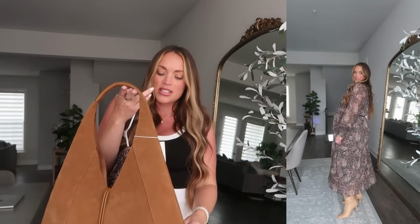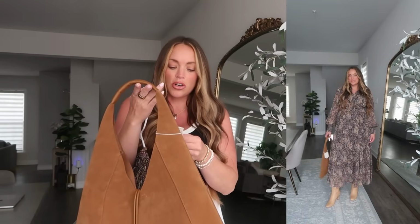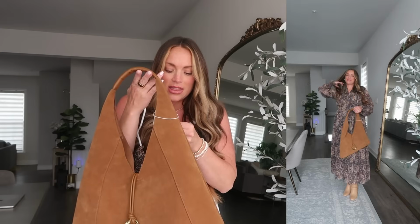Now this bag caught my eye immediately on the website. It's sold out. Nordstrom is so freaking annoying with how they don't stock things. I get it, I find it annoying. I mean, I'm shopping on day 2 or 3 and things are sold out. It's so frustrating. This suede bag is from Dolce Vita and it does come in a dark chocolate brown. I think it's $298 and on sale for $200.